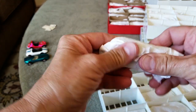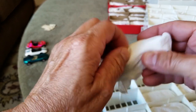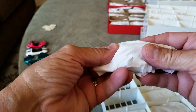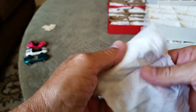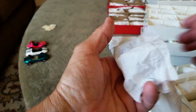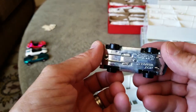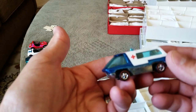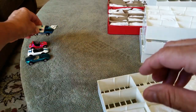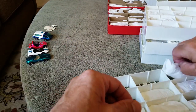Let's see, this one, huh, that's funny. I thought it was a beach bomb. It's an ambulance. All right, ambulance. There it is, ambulance, another blue one. Boy, I keep getting a lot of blue ambulances, but again, nice one, so that's good. I do like the ambulance. It's very popular, much more popular than the tow truck for some reason. I don't know why.